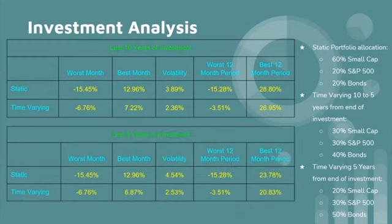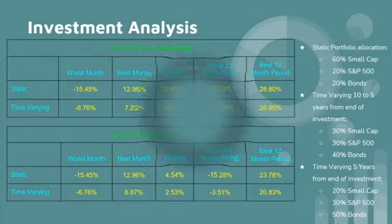Now, during the last 5 years of the investment, when the portfolio allocation in the time-varying portfolio is again adjusted, we see similar results, but the difference in volatility between the two portfolios is larger, which is ideal because as we approach the end of the investment horizon, we want the risk to be lower so we can be more certain of our portfolio value for retirement.